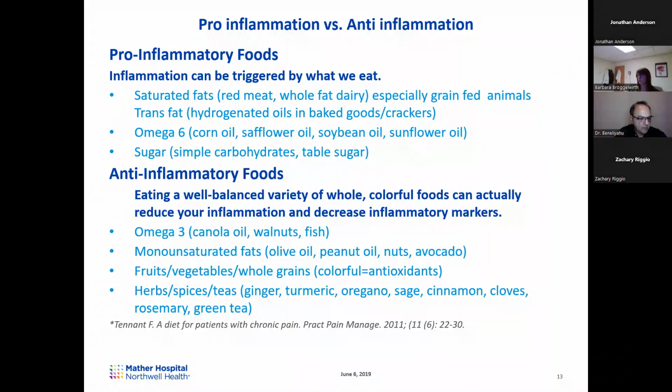Of course, our fruits, vegetables, and whole grains, herbs, spices, and teas, things like ginger and turmeric, oregano, sage, cinnamon, cloves, rosemary, and green tea are all really good sources of antioxidants.